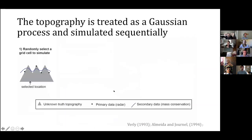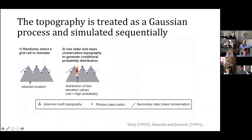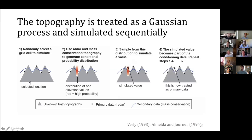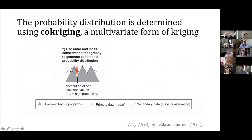So to implement the simulation, we start by selecting a grid cell that we want to simulate. And then we use all the available data to generate a probability distribution of possible elevation values at that point. While if you were doing some sort of deterministic interpolation like Kriging, you'd select the mean, we draw randomly from this distribution to generate a simulated value. Then this value becomes part of the conditioning data, and we repeat this process over and over until every cell has been populated. So how do we get to this probability distribution?